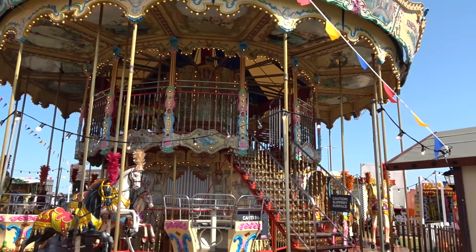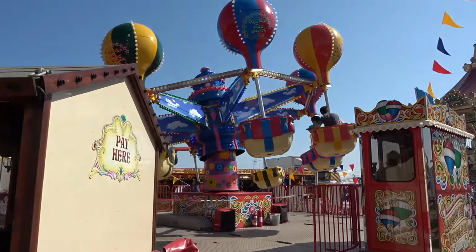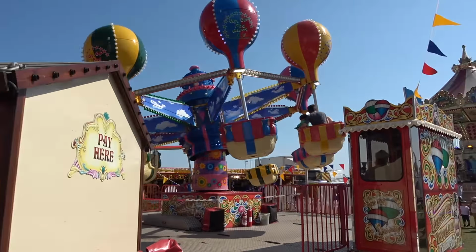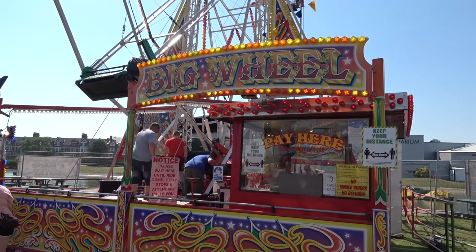So I bought some tokens, and like I say, there's quite a good ride selection here. You've also got a little balloon ride just there as well. There's a small little train ride. You've got the cars ride over there as well. And then of course we've got the nice traditional big wheel just here. So 3 tokens, £3 a ride.